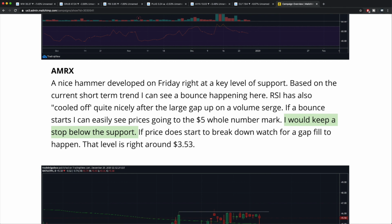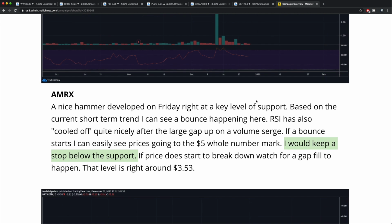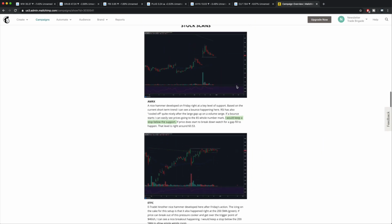If we were to break down below the support level here, so this white line, we were looking to stop out because the potential for a gap fill could happen. The 50 SMA might hang up prices on the way before it gets to a complete gap fill, but that could be a nasty loser should we hang on to the stock if it breaks down below that support. So that's just a little taste of what happens when I send these out.